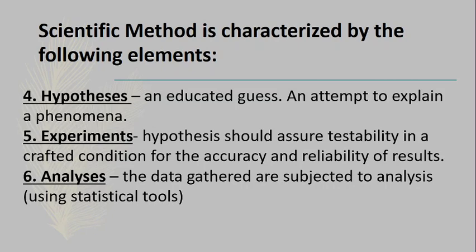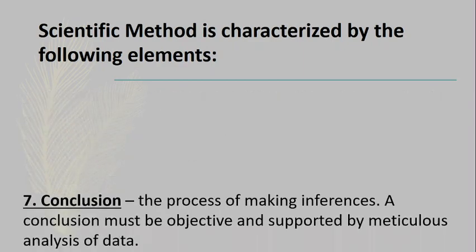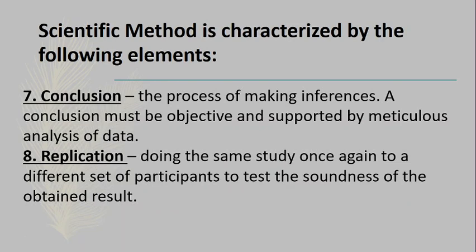So, experiment. Then, analysis. The data gathered are subjected to analysis using statistical tools. So, using statistical tools, ang imong gi-gather nga data, maimo na sadyang ma-analyze. Okay. Then, we have the conclusion. The process of making inferences. So, a conclusion must be objective and supported by the meticulous analysis of data. So, sa result sa imong data using the statistical tools, diri nimo mabuhat ang conclusion. Unsa may imong nakit-an? Okay?